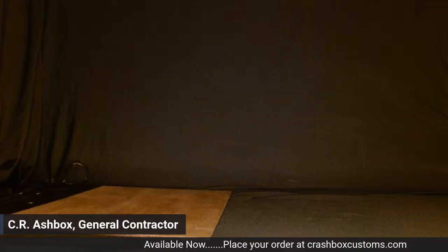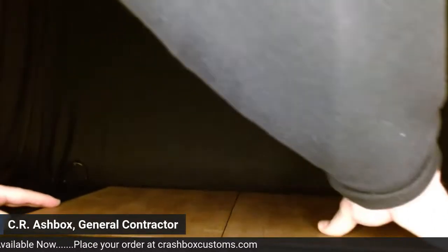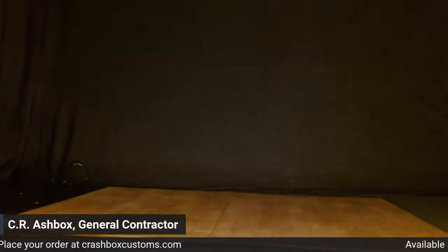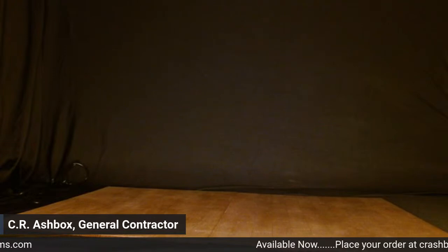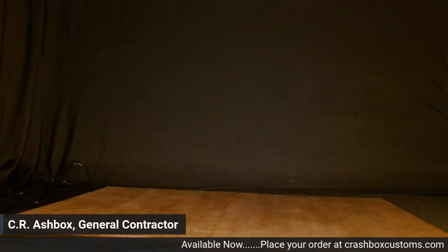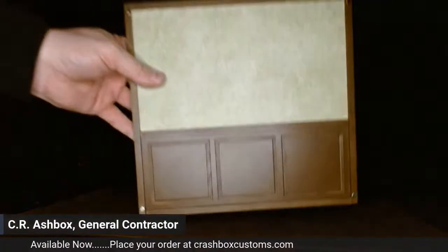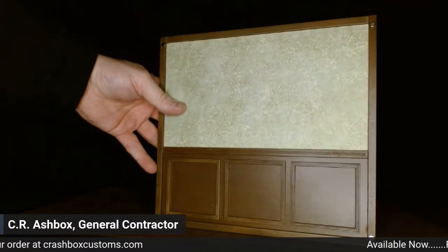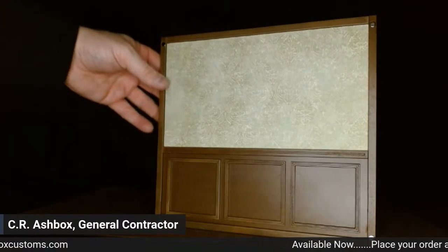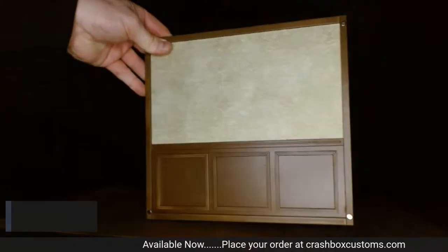All right. So we're going to just lay two of these down here for the moment. All right. So here is a look at the tray panel from the old school set. It's got a light weathered wood look to it. Countersunk magnets right here, Brian. In every corner, Brian, there's a magnet.